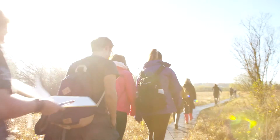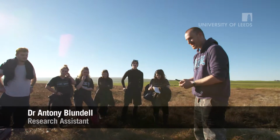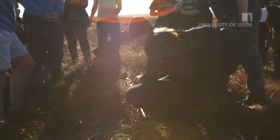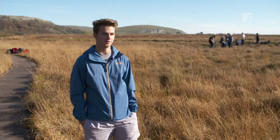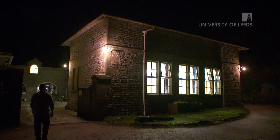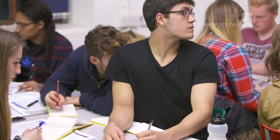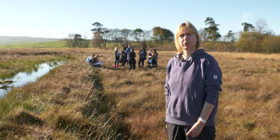All the fieldwork links into the modules we teach back at Leeds. So we have several days here and those link to modules. You're actually hands-on, so you're not just going to be reading, you're actually visualising and understanding what's going on. What we do in the field, we also follow up in lectures and laboratory classes after the field course. It's really a great opportunity to put into practice some of the things we've told them about.